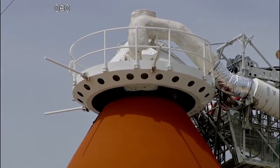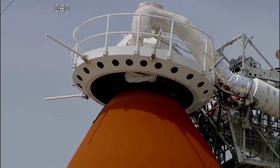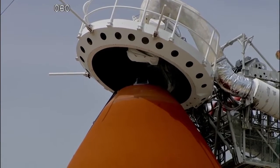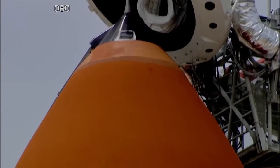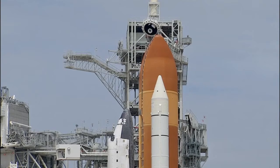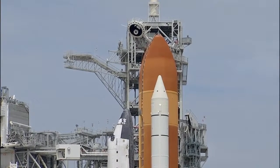TLT OTC, clear caution warning memory. Verify no unexpected errors. Fuel cells going to internal. External tank camera being activated at this time. OTC, PLT, no unexpected errors. Copy that. Flight crew OTC, close and lock your visors and initiate O2 flow. That's in work.